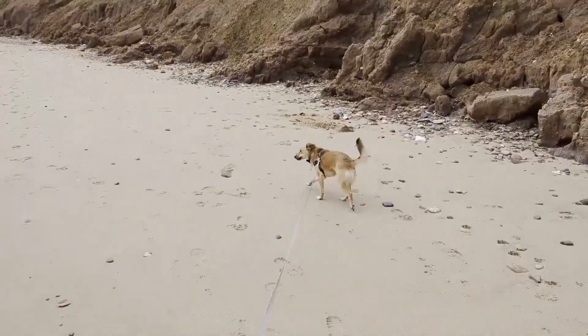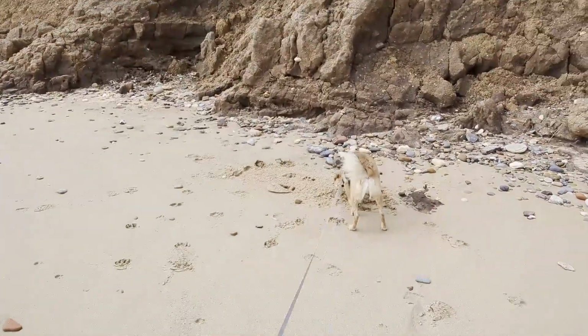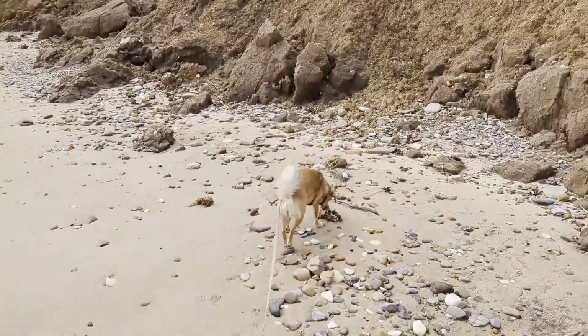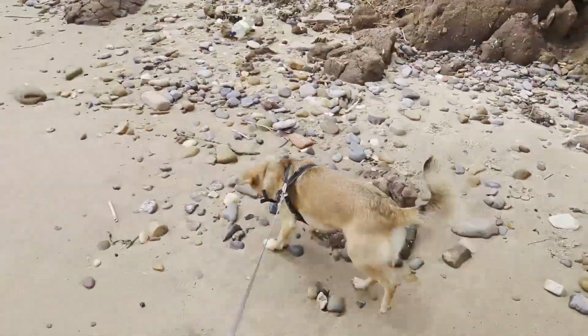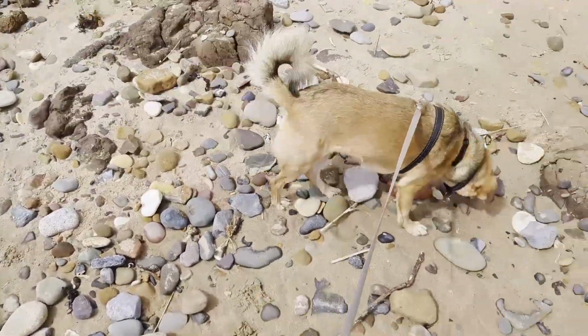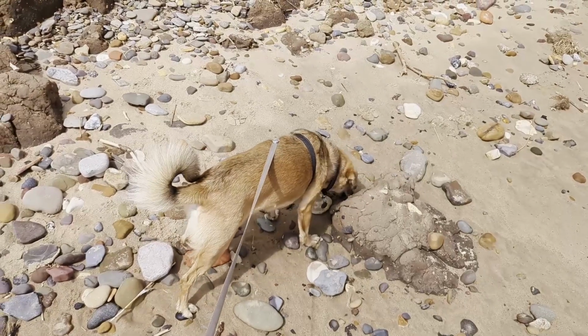Lupin's absolutely loving this beach. Lots of things to sniff, lots of things to investigate. Go on, Lupin, he's a good boy. You're after some fossils, Lupin. If you go to the beach at Ravenscar, Robin Hood's Bay, you can find fossils. I'm not sure if there's any on this beach.